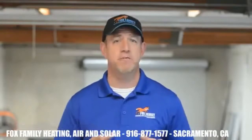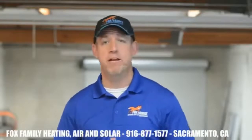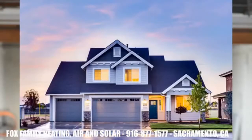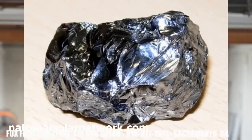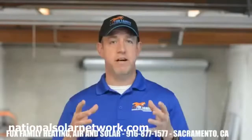So how do we take photons from the sun and get them to push electrons on the solar panel in a manner that will create enough electricity to power our homes? It all starts with the PV cell. A single PV cell is the smallest component capable of this process. Silicon, being the second most abundant element on this earth, is perfect for this. So the silicon is then sandwiched between two layers of conductive material.